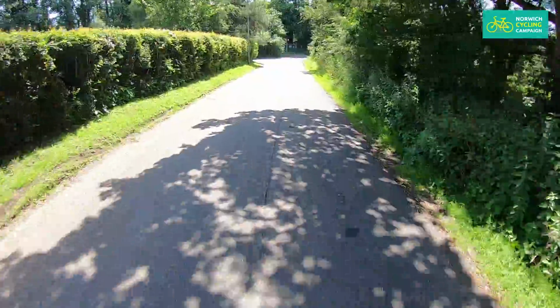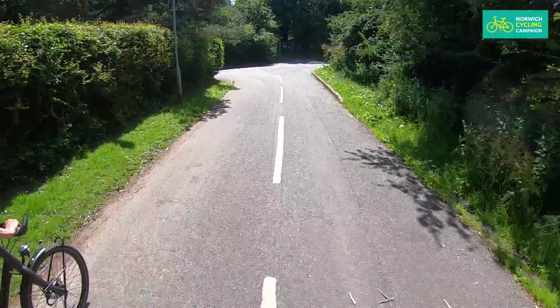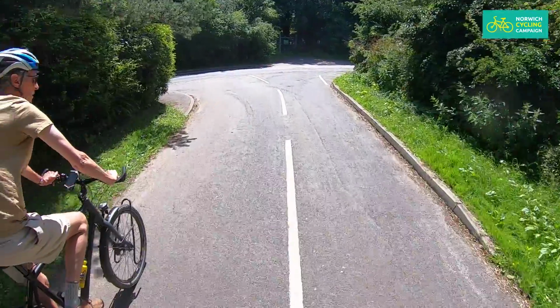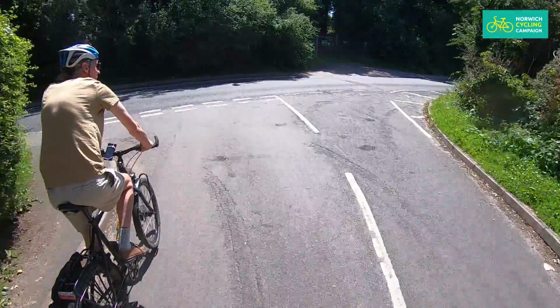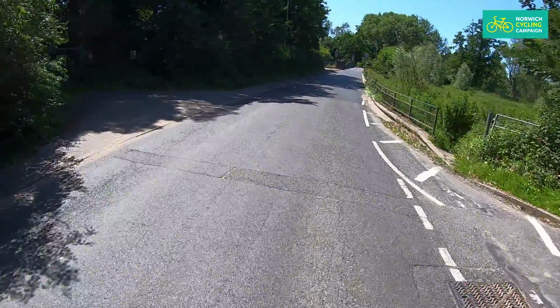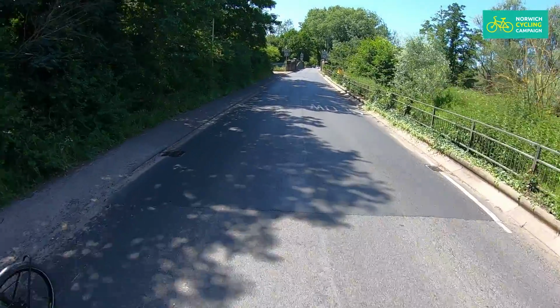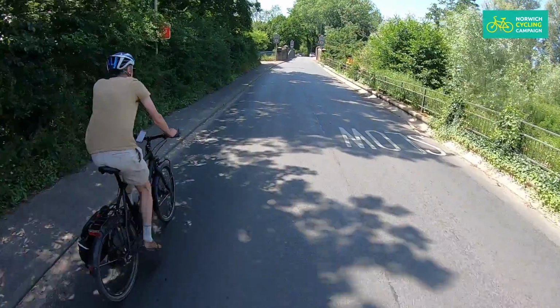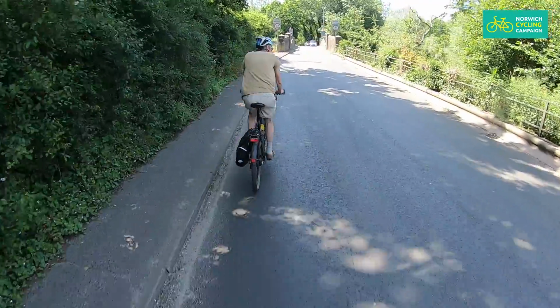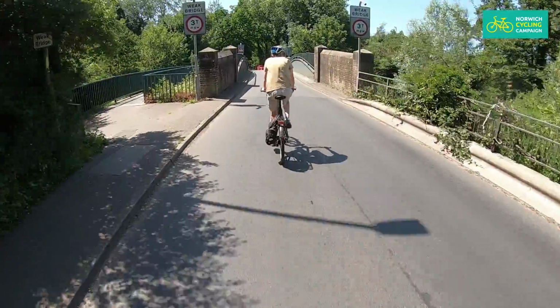And for a while we ride along a nice empty country lane before rejoining the main road, which is now called Hellesdon Road. If only traffic levels were like this normally. And ahead we have a single track bridge over the river. This actually would make a good location for a point closure of this road.